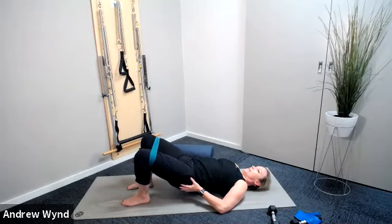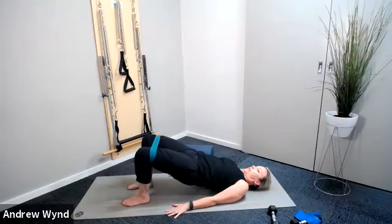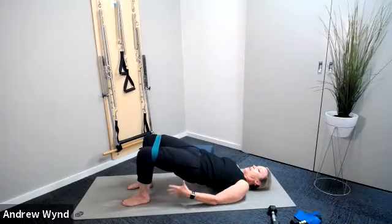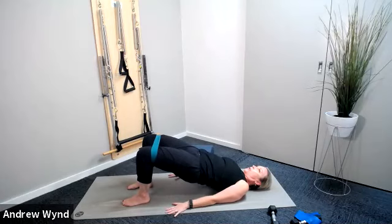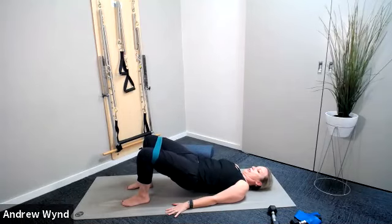So we're still in a nice warm-up phase, really. Up to level 3. Squeeze those glutes. Feel the power underneath your hips. And then slowly roll down. Keep the bridge high. Make sure your chin doesn't go poking out as you roll away.